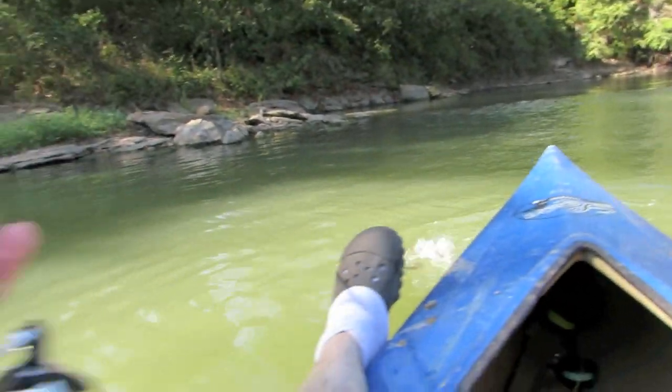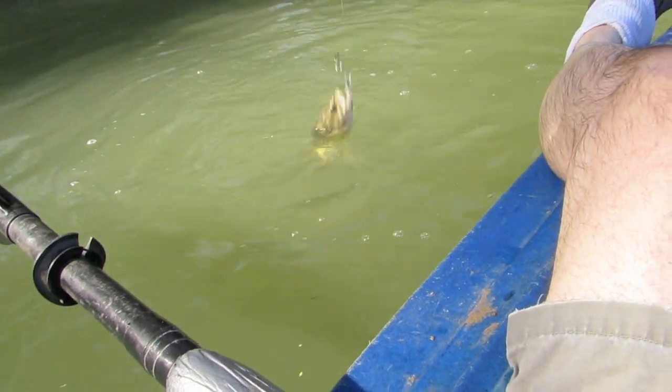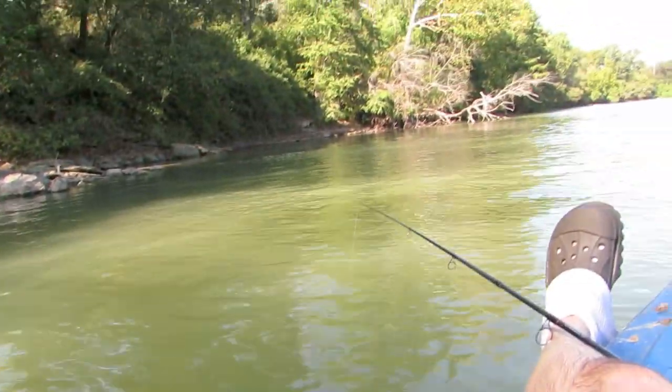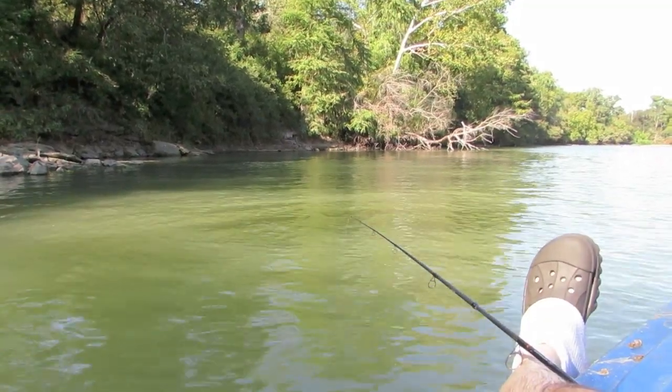There you go. Slow rolling. Slow rolling was the key. Get it down there deep. Off he goes. Bet I can do that again. The key was getting it down deep, just slow rolling along the bottom.